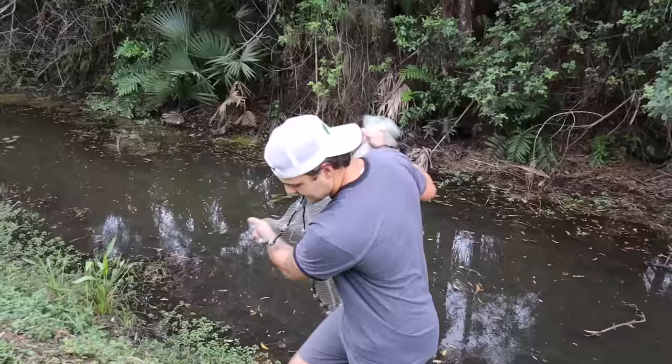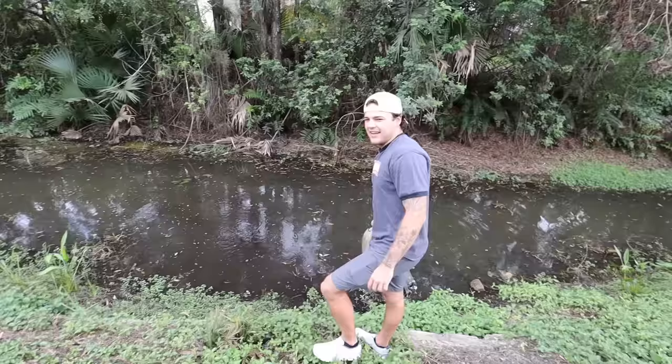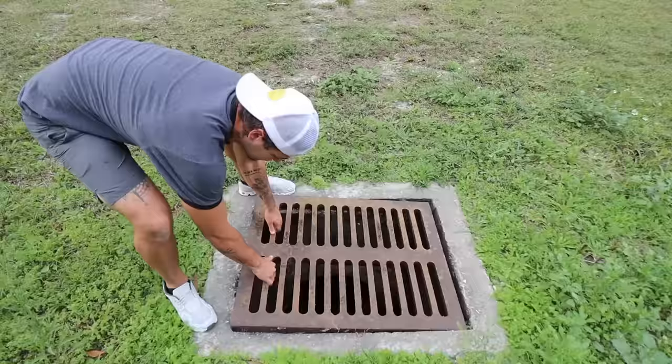Oh, just short. I almost had him, fellas. This is some nasty water, dude. Cast set it just short, but there is a culvert pipe going straight under right here that I want to check out. Because we already know, in the past, culvert pipes do hold fish and turtles.